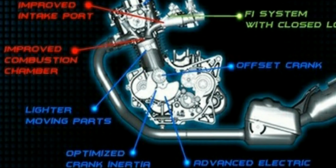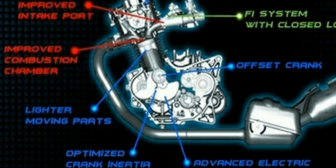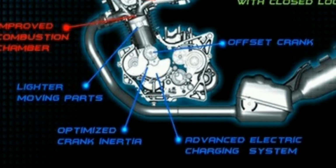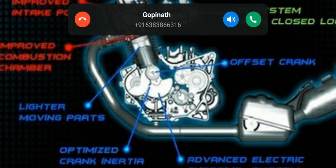Then second is lighter moving parts. To reduce the friction and increase the mileage, they are using lighter parts and an optimized crank shape. It is also one type of friction loss reduction by this technology. Next is the advanced electronic charging system. They are using the advanced electronic charging system to charge their DC battery. Then offset crank, the cylinder head and the crank will be slightly deviated from the center point, so it reduces the friction losses.